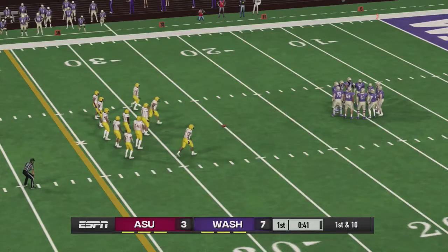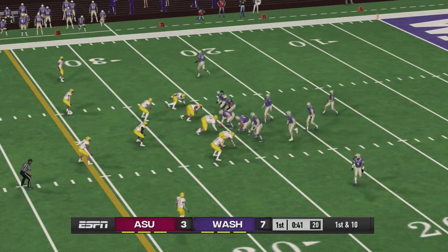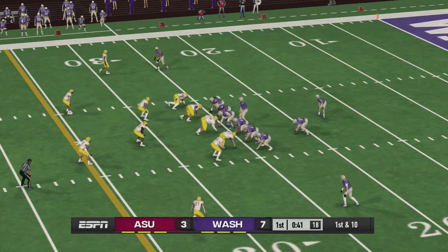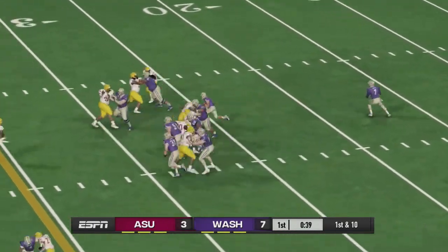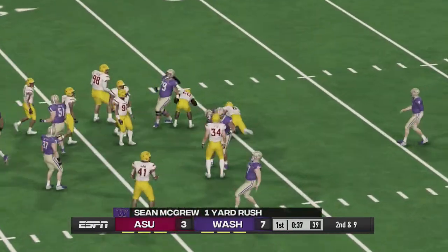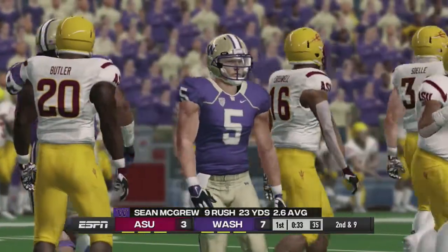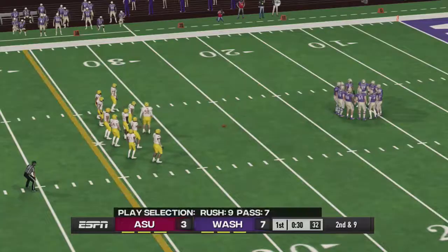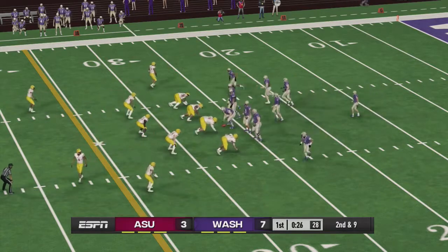So now the offense comes back out, hoping for the same success they had on their last drive. I think the defense right now is just sitting back on their heels. They're allowing the offense to kind of dictate things to them. And the one thing any defensive coordinator in the country would tell you is that you have to be the one trying to dictate things to the offense. So change it up. Try something different. If it's not working, you can't continue to sit back on your heels.